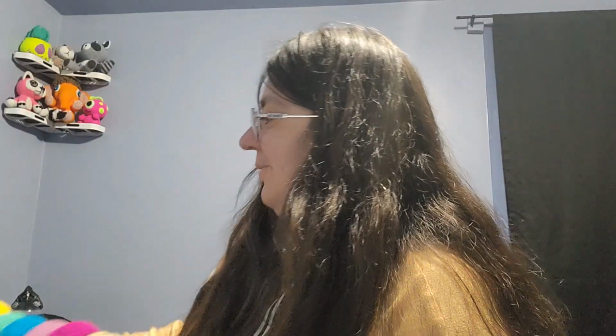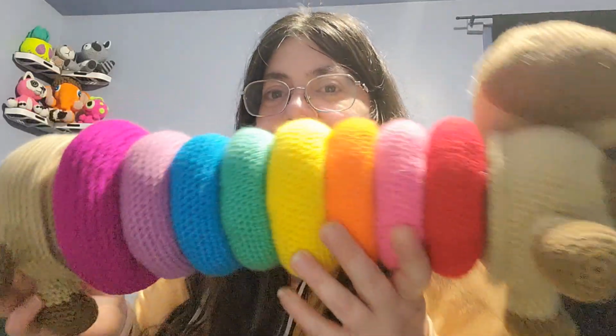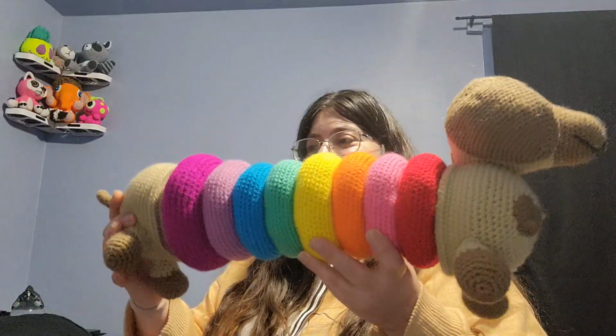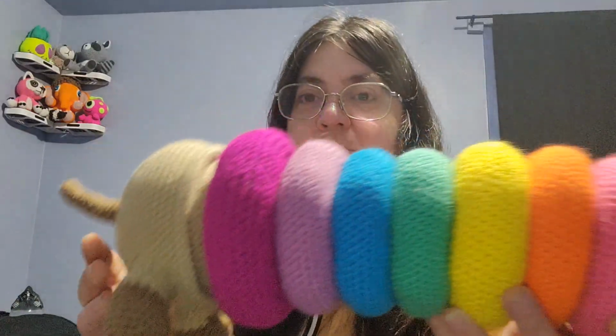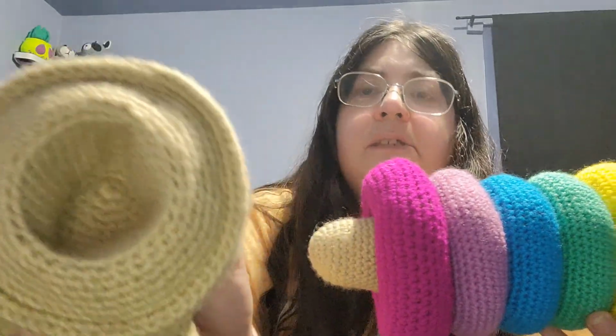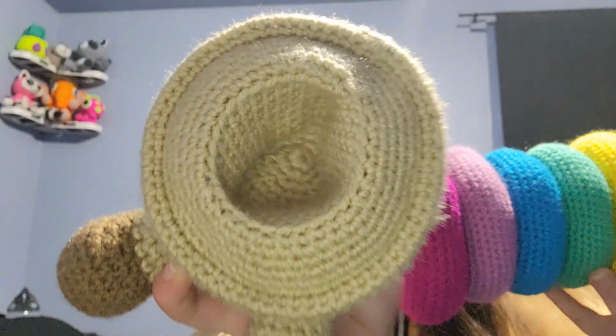Alright, finished object. We have the waiter dog. It's got all the bright colored rings. So again, if you have not seen this, you pull the back off. There's like a little hole in there. And then, you know, like your typical stacking toy.